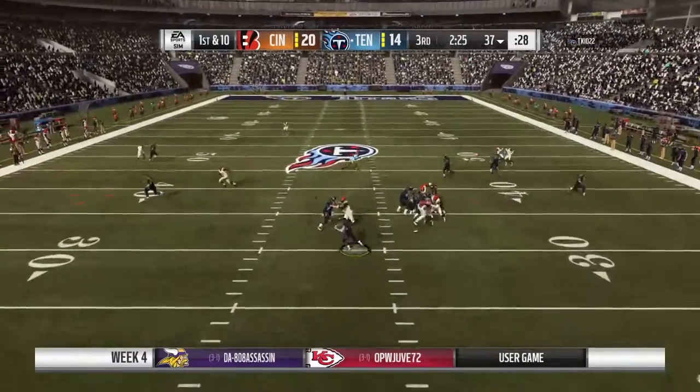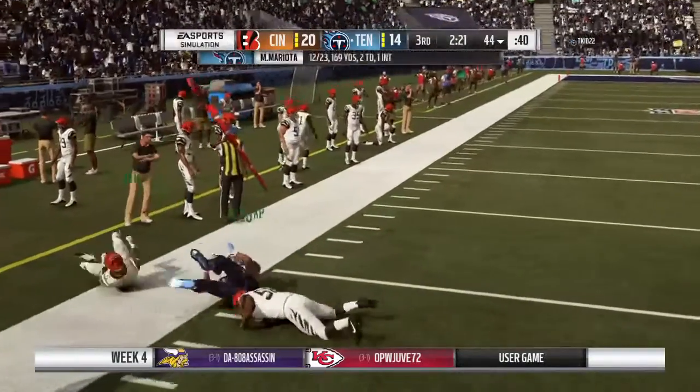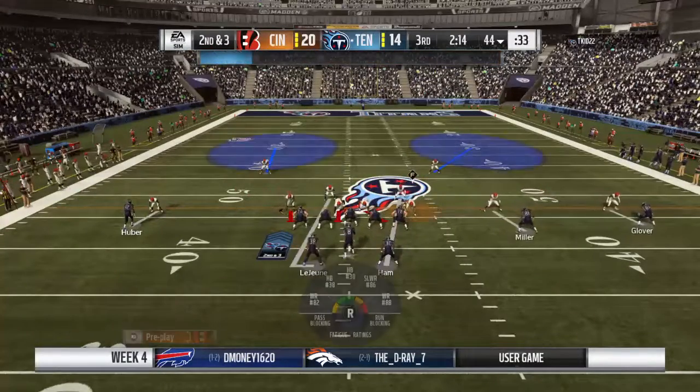A first down throw for Mariota. Finding his safety valve here. That's complete. And he'll get up near the 45. They'll spot it at the 44. Give him 7 on the play, and it's a second down.